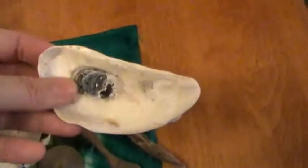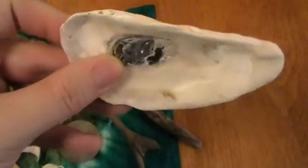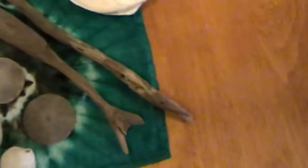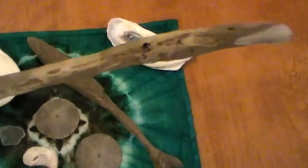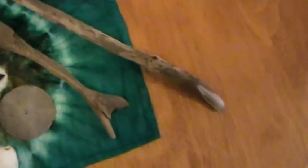Then I found this beautiful oyster shell, really white, really lovely. Piece of driftwood. I feel like I need to do something with that, but I'm not quite sure.